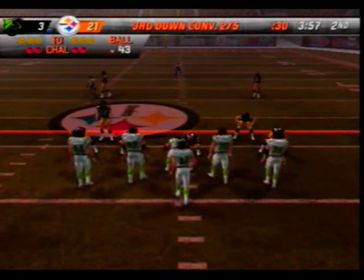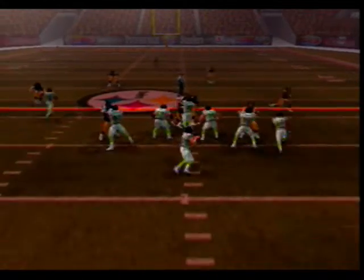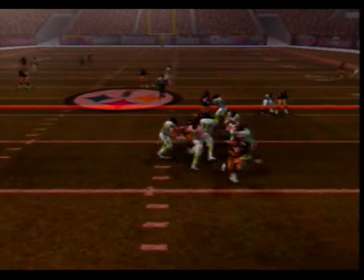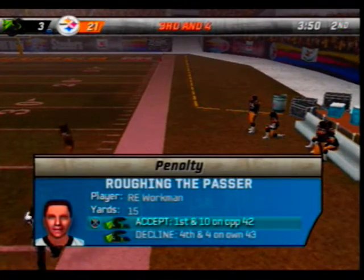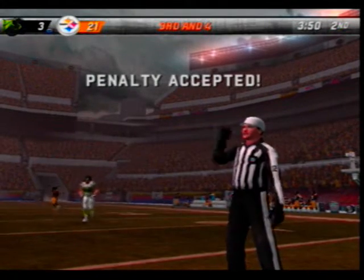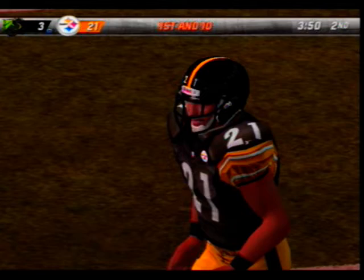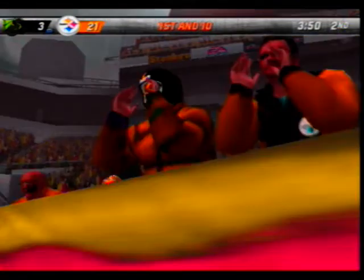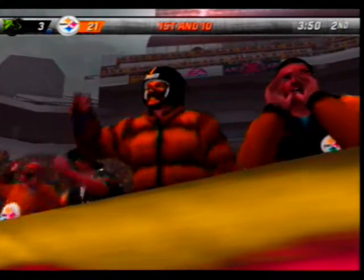The defense lines up in the nickel. With the throw, almost picked off. Marker down in the backfield, might be a holding call. Personal foul, roughing the passer, number 96. Automatic first down. The defense gets hit with a penalty that'll give them a first down after it should have been a fourth down.